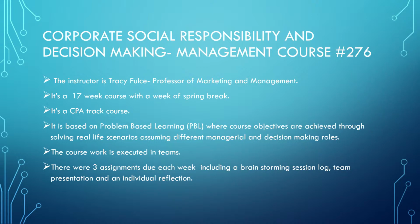It's ethics-based, and it is based on problem-based learning, where course objectives are achieved through solving real-life scenarios, assuming different managerial and decision-making roles. That's the best part of it, because we are not taught on a traditional basis. We are given real-life problems, like real-life scenarios, and then we have links given for the resources to read, like Harvard Business Review and different reviews that we can refer to, and then we have to make a decision assuming the given role and come up with recommendations. That's a really fantastic teaching strategy, and I thoroughly enjoyed learning through it.